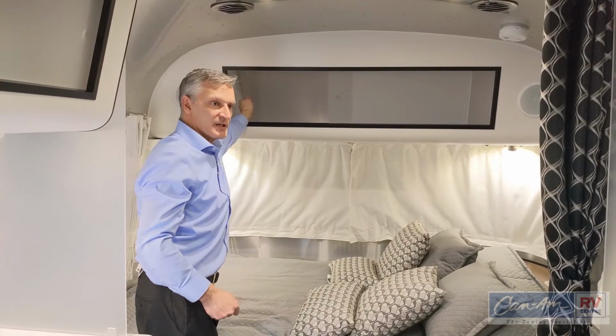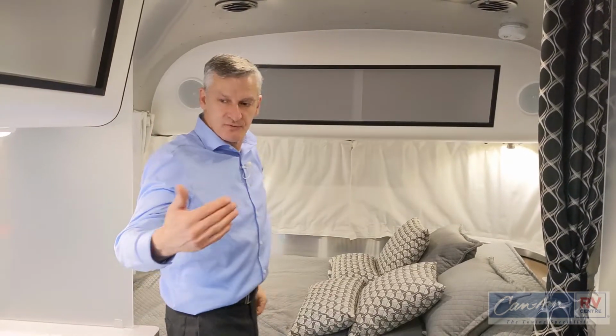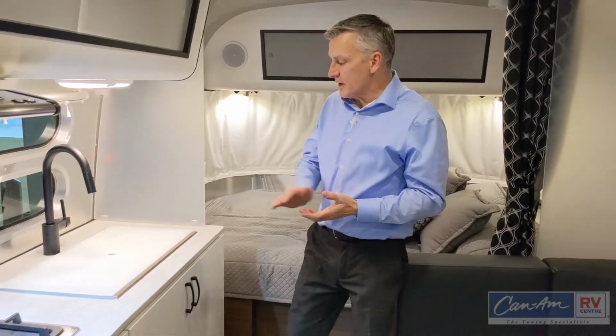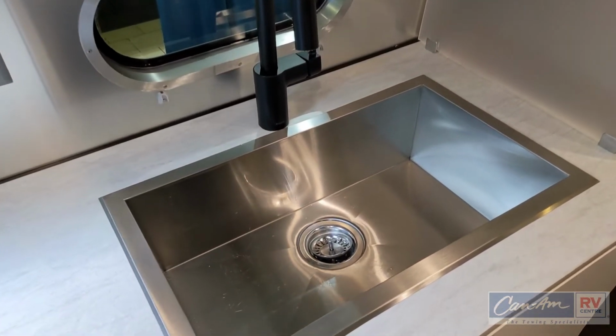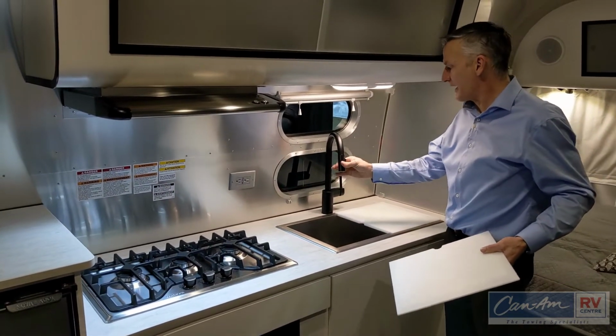Lots and lots of space here for extra storage as well. As we come from the front, you'll see a really nice galley. So full size, nice and deep, stainless steel sink with the two-piece sink covers. It is a pull-out sprayer style faucet, really high-end quality here.